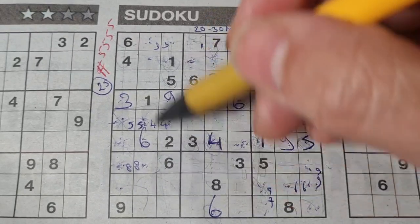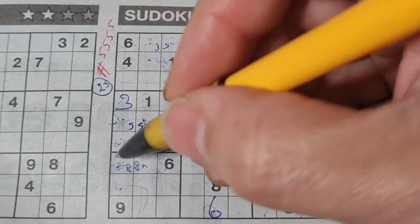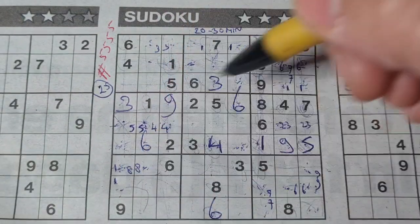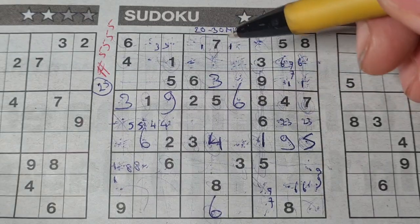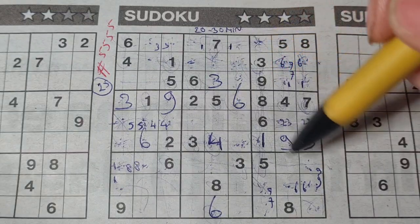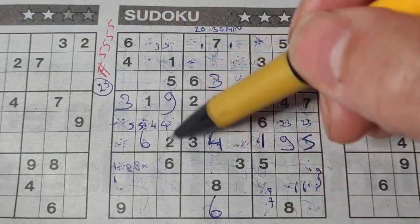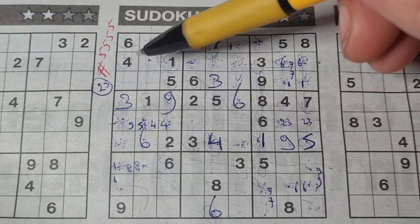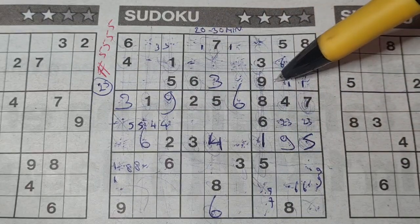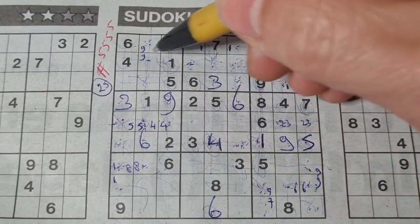The 1 in this column, the 1 in the second column. So the first column, only 2 places left for the 1. Could be here, could be there. Come on, come on. I need a pass. 1, 8, 9. 9 in this column, 9 in the third column. So the column between the second column, only 3 places left for the 9. Should be here, here, or there. We see a 9 in this row, so no 9 there. So the 9 could be here, could be there.